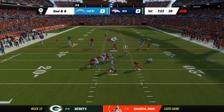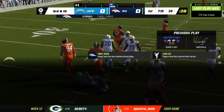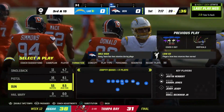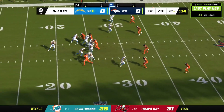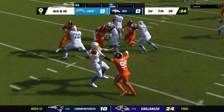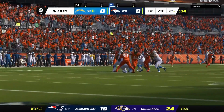On 2nd and 9. Herbert. Nowhere to go for Herbert. And he's going to go down. Aaron Donald in there to get him. And that is now sack number 18 on the season for it. They got to figure this out. They got to figure him out. 4 sacks last week. Now one in the first quarter.